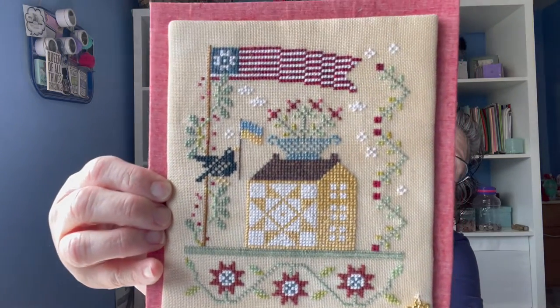And I love stitching houses. So this is Souvenirs of the Heart, Star Spangled Spectacular with Thy Needle and Thread. If you want to know my color conversion, let me know, because literally nothing was called for, I just grabbed colors and put them on here.